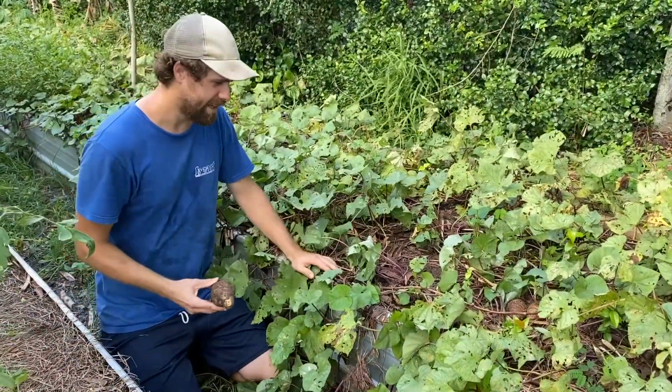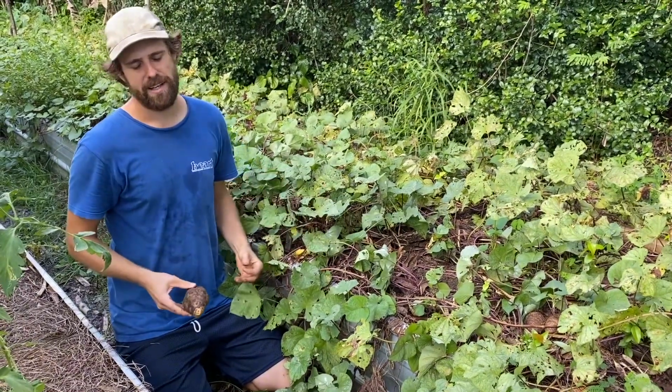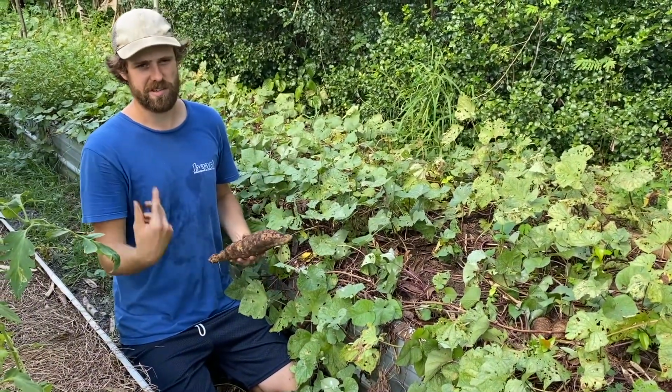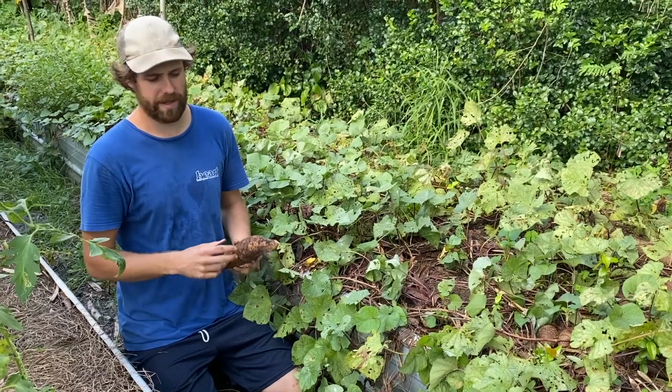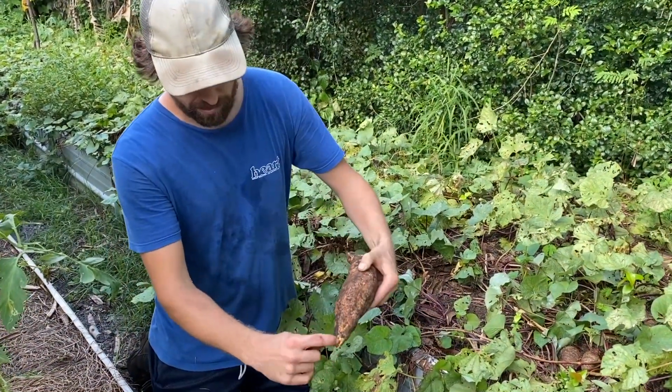And the real way to beat this pest is by rotating it to new areas every year. And this system forces us to use the same bed every year. So it's hard for us to get away from these sweet potato weevils, and there are actually some holes at the top of this one.